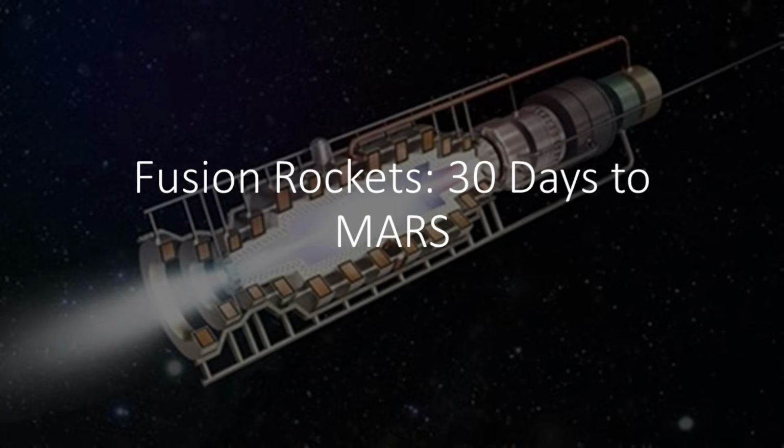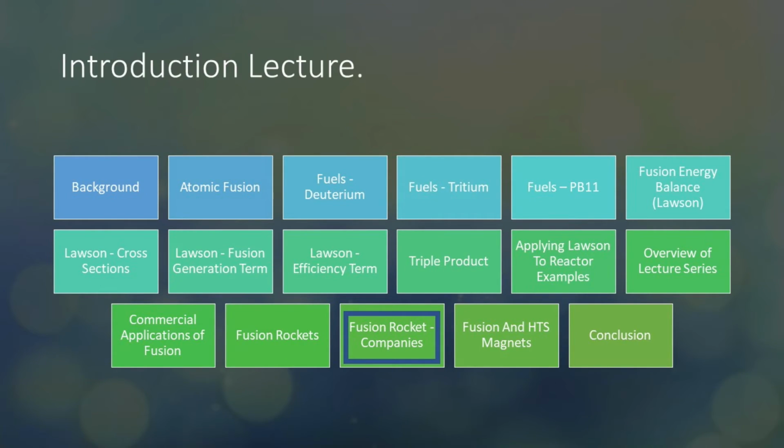Which is an exciting spin-off technology for fusion. I think one of the most exciting in this menagerie of spin-off technologies, because it allows us to get to a whole new planet, and it opens up an entirely new market for raw materials and other things. There are 4 companies that are chasing fusion rocket technology that I'm going to talk about in the lecture series, but I'll just briefly mention them now.